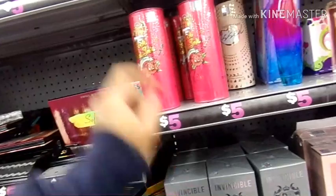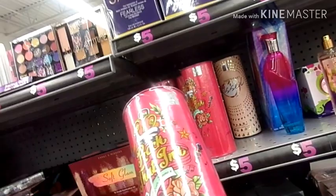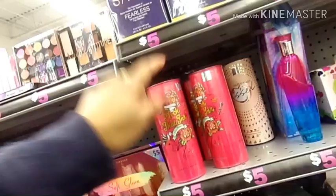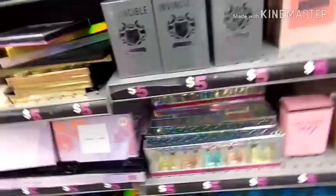All right, y'all, and here are the men's colognes right here and the women's perfumes. This one definitely reminds me of the Cuba, because the Cuba perfumes and colognes come in these tubes like this. And these are more perfumes, more colognes. That beach one right there stands out.